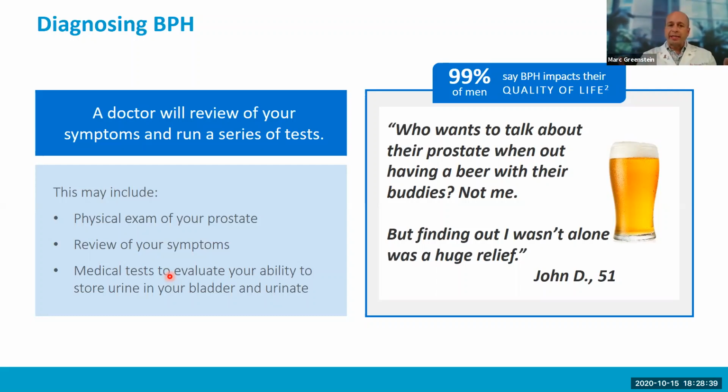Of course, we're going to examine you. This is the digital exam. This is where we have to put our finger in a place that the finger doesn't belong, and that's where we're going to feel your prostate.